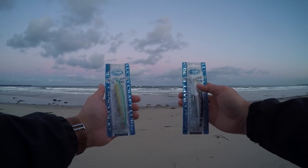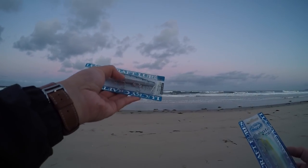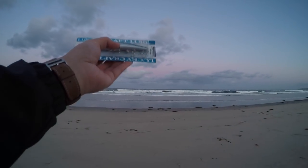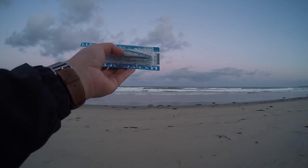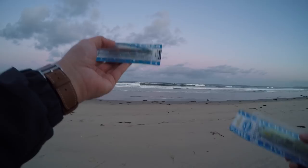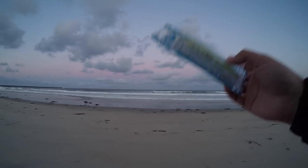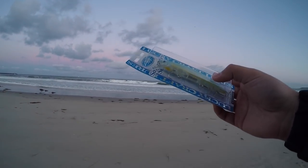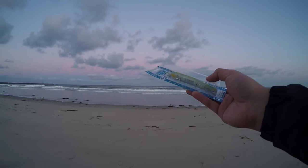These are the Lucky Craft Flash Minnows. All right, so from what I have right here, this is the Metallic Sardine and this is the Sexy Smelt. I know based on experience watching on YouTube, Die Hard Fishing, Calico Outdoors, and Ish With Fish actually fish with the Metallic Sardine with great results. But I also wanted to grab the Sexy Smelt because a lot of fishermen around here seem to have good luck catching halibut in the surf. And I'm feeling that this Sexy Smelt will actually have some results with that.